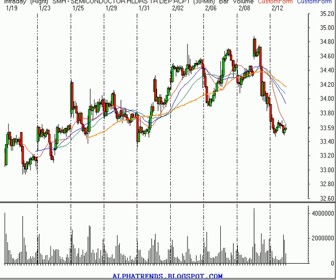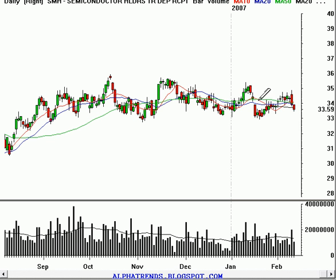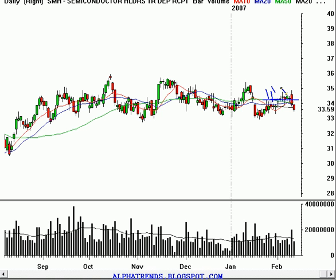The semiconductors made it up a little bit further than I expected before they were going to fail. I was expecting them to fail, if you remember, near that declining 50-day moving average. They came up higher than that, but it does look like the sellers are now back in control in the semiconductors, making these lower highs and lower lows. This market's a mess. Maybe they come down towards that 33 level. It looks reasonable to me to expect a pullback down towards that area.